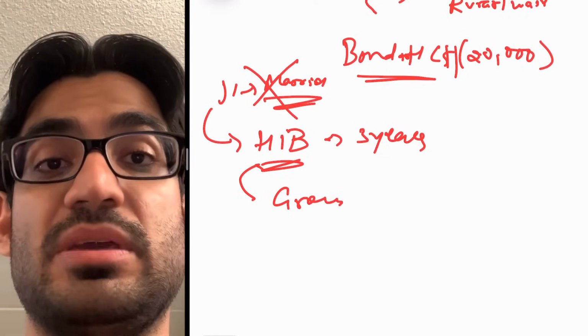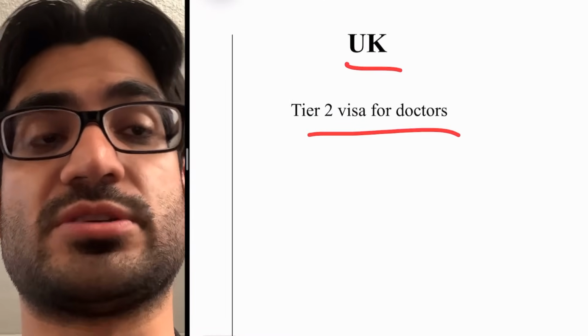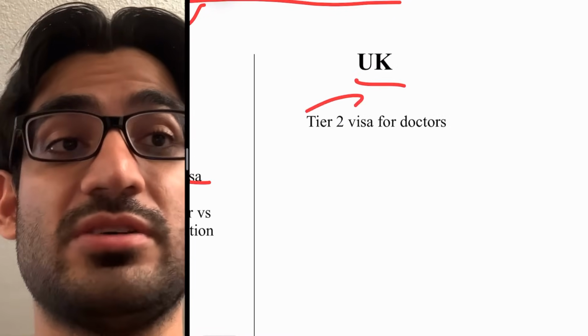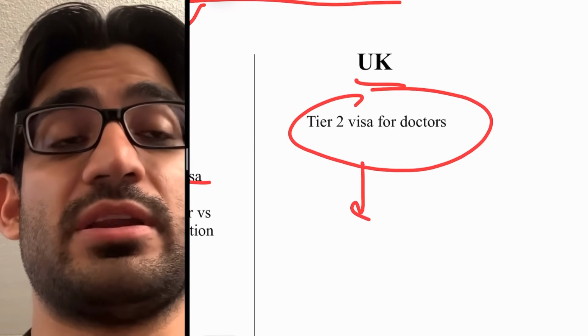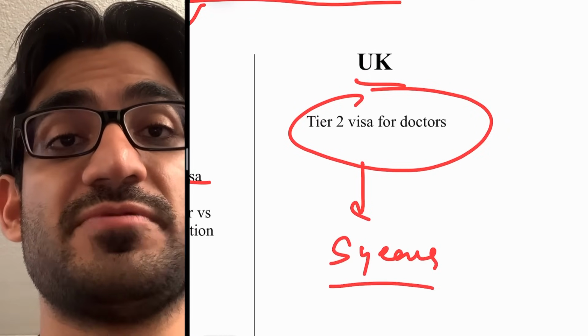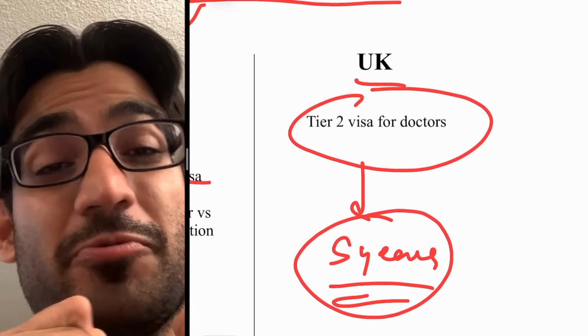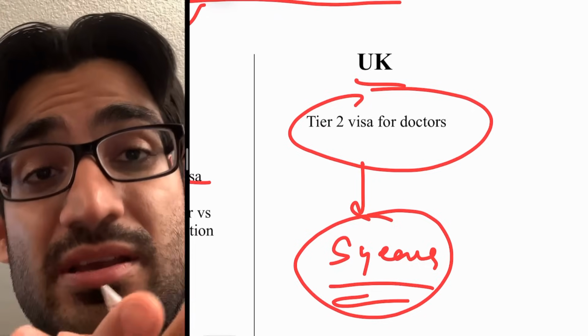However, for the UK, once you start, you're on a tier 2 visa, which is a less restrictive visa compared to the J1. So it's a much better visa, and you can apply for a green card after 5 years of serving as a doctor in the UK. There's no exchange visitor properties here where you have to go serve your home country. You can just stay in the UK as a doctor.